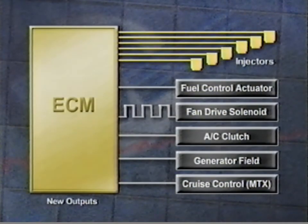These include the injector solenoids. Besides actuating the solenoids, the ECM also controls injector timing and duration. The ECM uses the fuel pressure sensor to control the electronic fuel control actuator in the high-pressure pump. And the ECM uses feedback from the fan speed sensor to control the viscous fan drive. The engine control module uses several inputs in deciding when to engage the AC clutch. In addition to these outputs, the ECM now controls the generator field, and on manual transmission models, the cruise control.